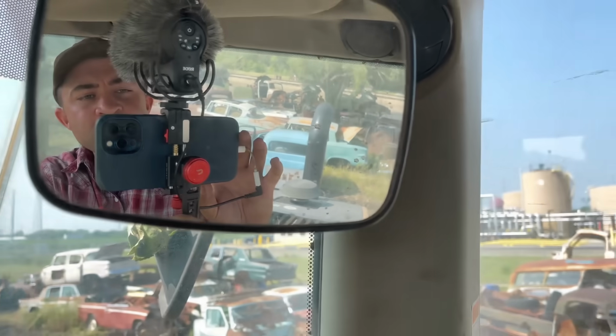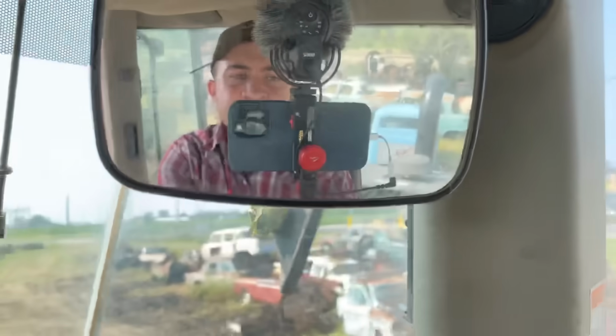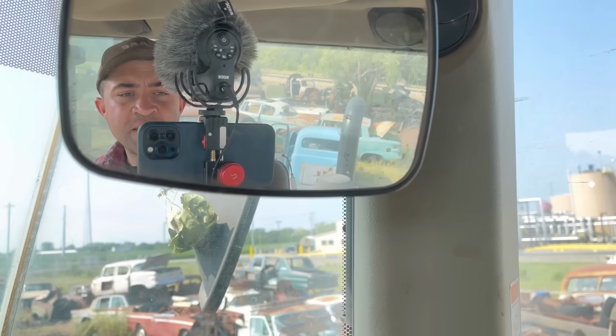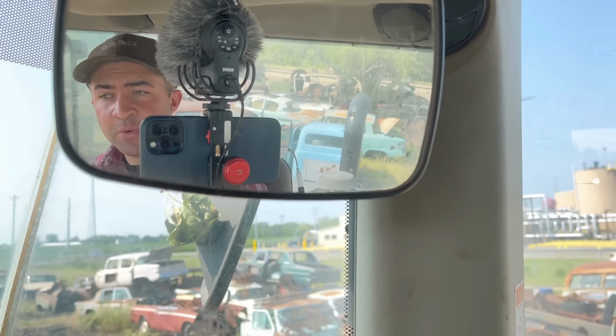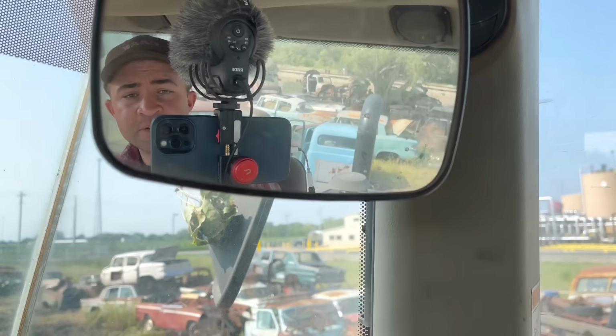Also, I'm using the new mic today. I can't really see it very well, but this is the new one I just bought. This is the top of the line Rode shotgun mic. It has a dead cat on it. I bought that as well. And so far I've been kind of sound testing it. It's very windy today and there is no wind distortion in this mic at all. So I am very impressed with it.